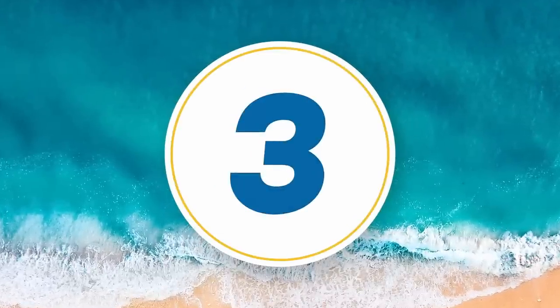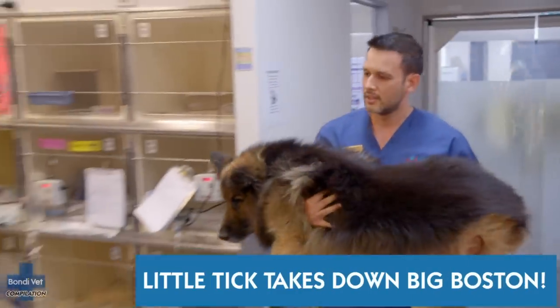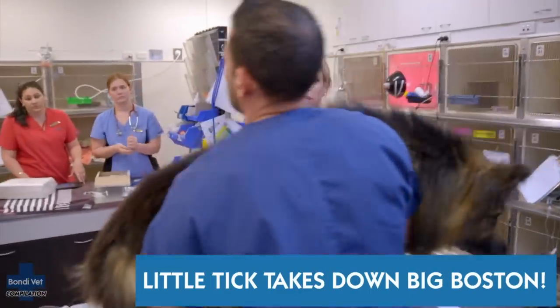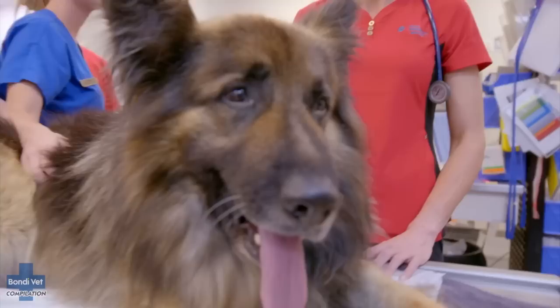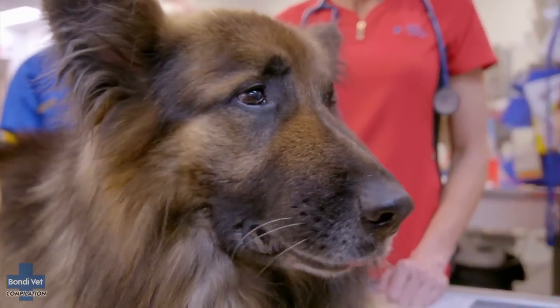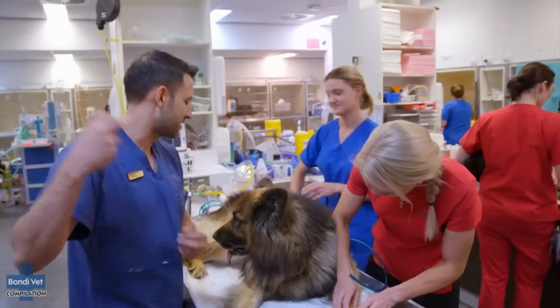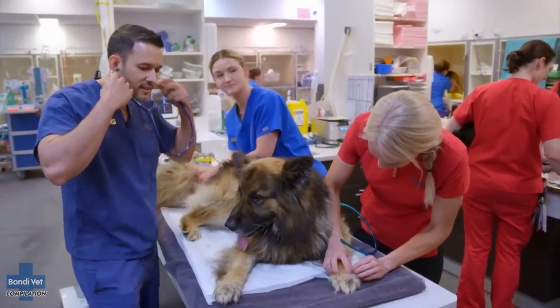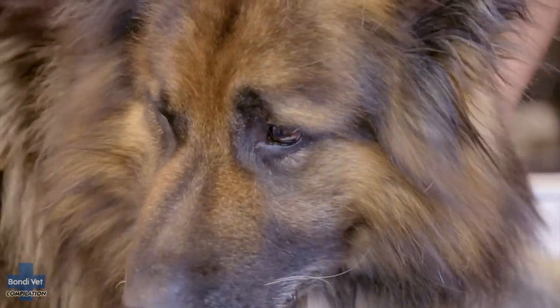This week's number three. This is Boston. You say Boston? Is his name? This is Boston. On the Gold Coast, German Shepherd Boston has been rushed into the Animal Emergency Service after his owner found him on the floor, unable to walk. Hey, big man. Vets Dr. Alex Hines and Dr. Gerardo Poli need to urgently find out what's wrong with this distressed shepherd.